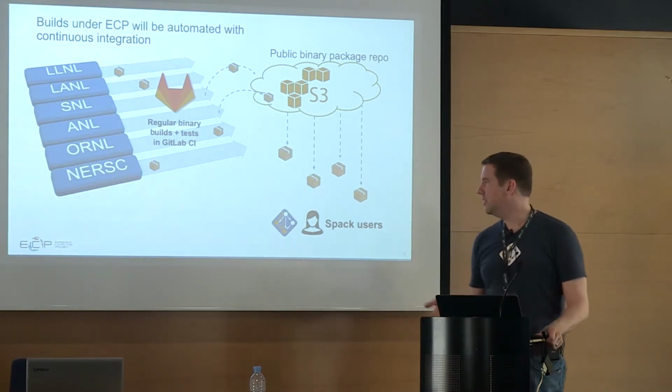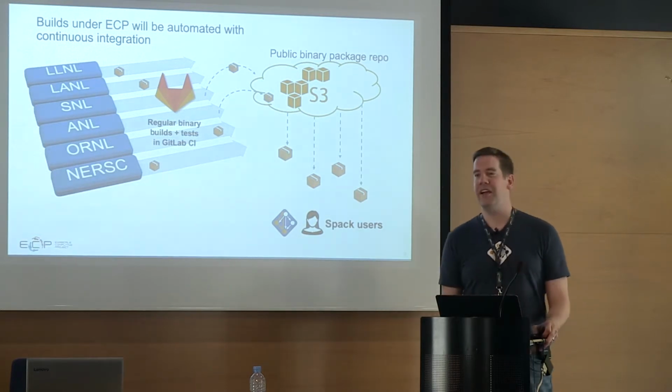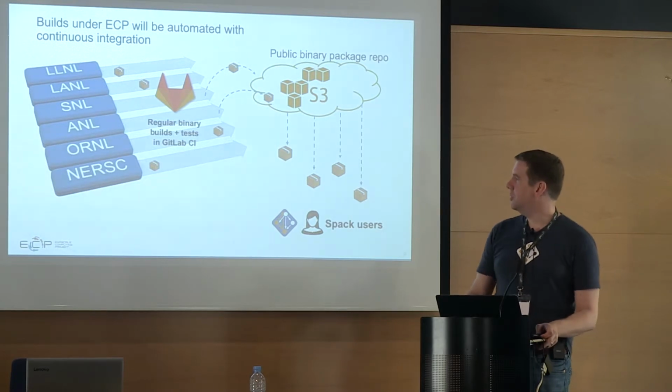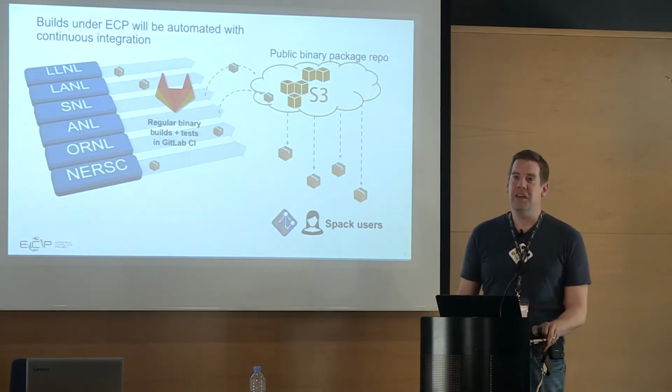So you could imagine, right now, if I log into one of the machines at these sites, I'm probably going to be building for a while before anything is running in my environment. But you could imagine with this that someone could get running in a few minutes. And I think that's pretty cool.